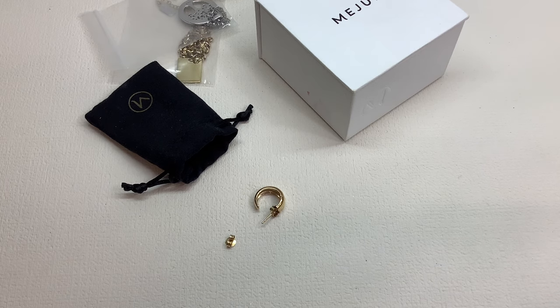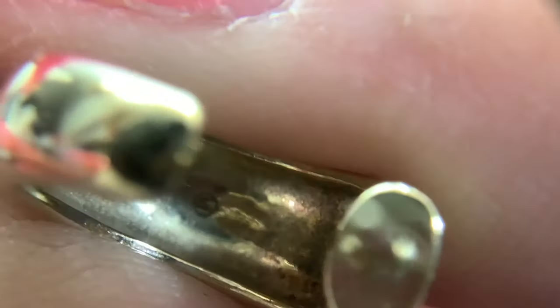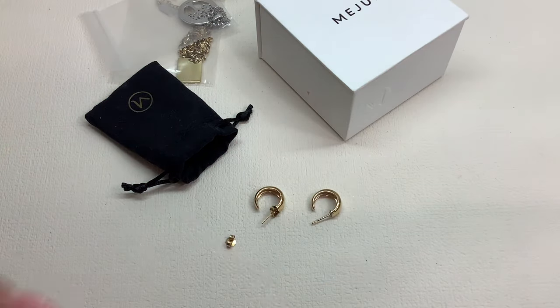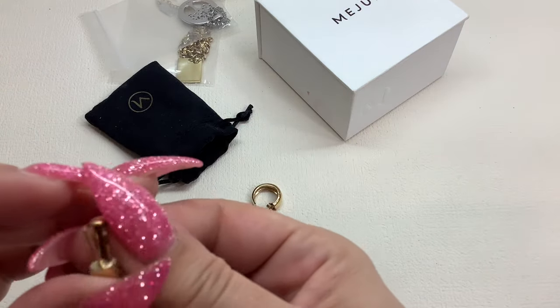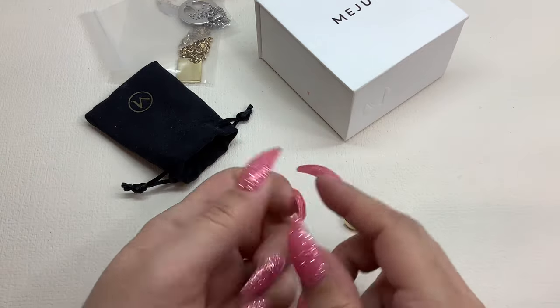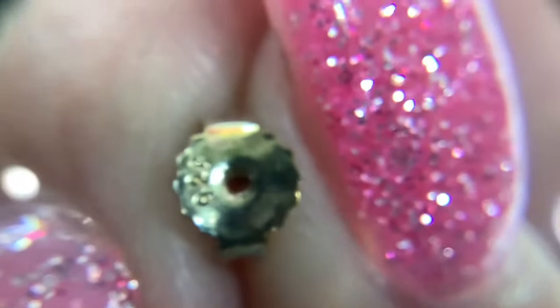Don't think so. But if you look in here, there's actually an M right there. I wonder if these are gold. It kind of looks like it could be gold. Oh, they are vermeil.